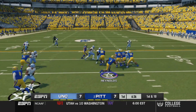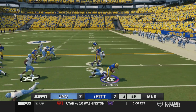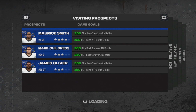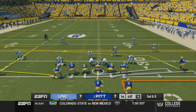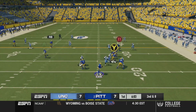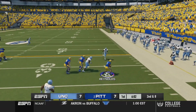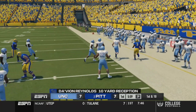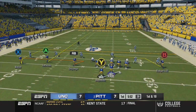Kirk, handoff to Reynolds on the Panthers' next possession here. That's going to be a short gain for Davion. And this is a huge game for the Panthers from a recruiting standpoint. 8 recruits in attendance, none bigger than Maurice Smith, the number 6 defensive tackle. He's a local product from Lower Burrell, PA. He's going to be in attendance here, the Panthers hoping to have a good defensive performance and try to sway him into attendance. But that's Reynolds on a screen, picks up 10.